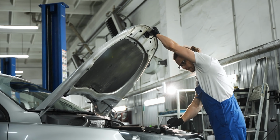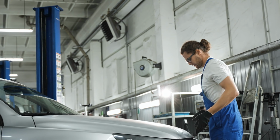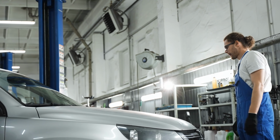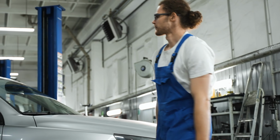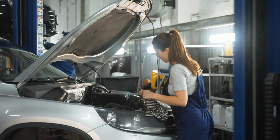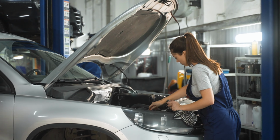When fuel injectors leak, they spray unmetered fuel that creates rich running conditions. This excess fuel overwhelms oxygen sensors and floods catalytic converters with unburned hydrocarbons. The damage compounds quickly as these expensive components deteriorate.